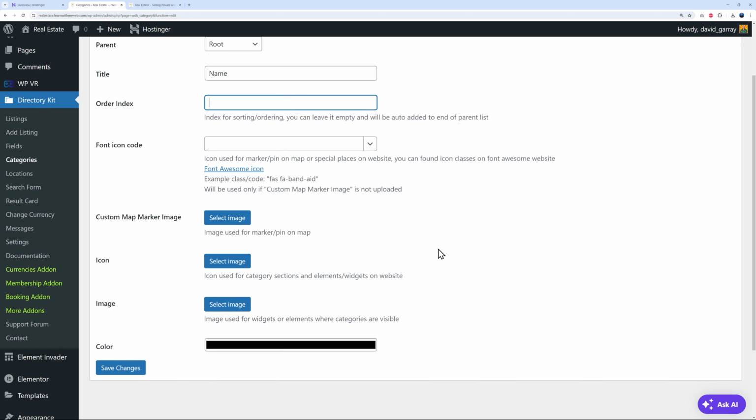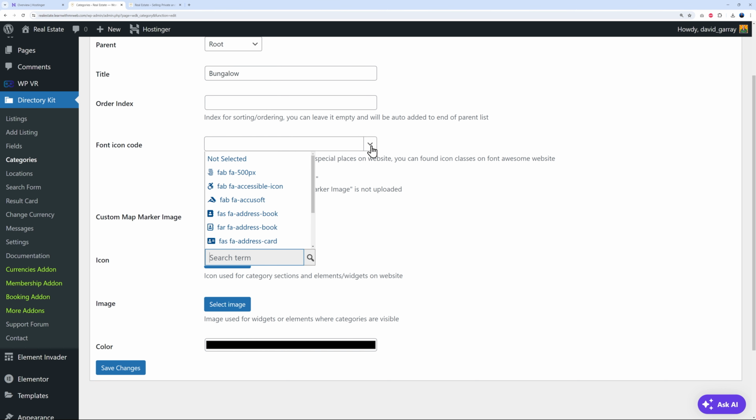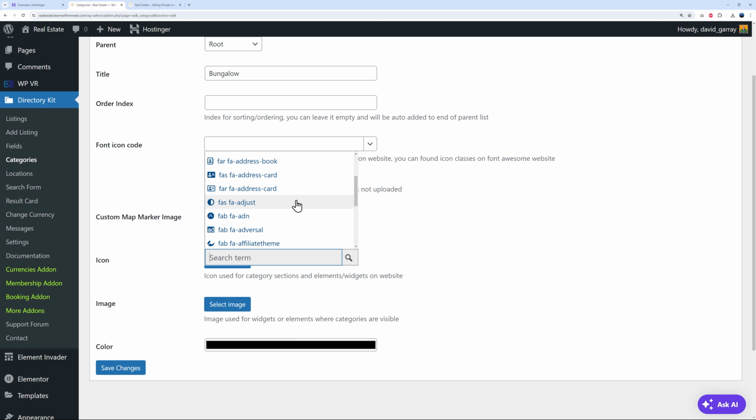So start with that, obviously, you know. So let's pretend that this one would be, let's say, a bungalow, maybe. Okay, so you want to differentiate that. So bungalow, there you go. And this is where you select the icon for bungalow. So if you click on this, you can see you have all these different options. So you can scroll down and look for something specific, maybe a home.